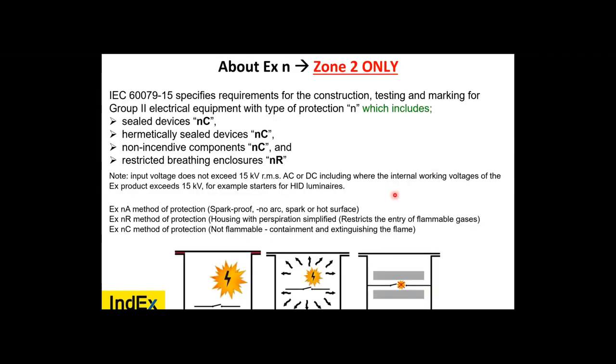So Ex n, remember we're talking about edition 5 of IEC 60079-15. It specifies the requirements for Ex n. Now, the Ex n types that currently exist are sealed devices, nC, hermetically sealed devices, nC, non-incendive components, nC, and restricted breathing enclosures, nR.